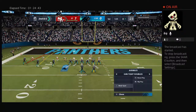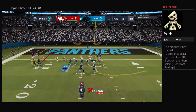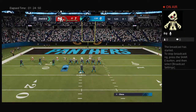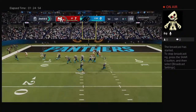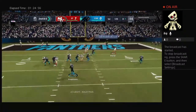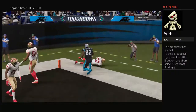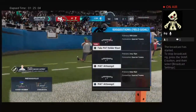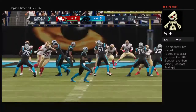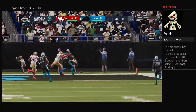Watch twist. Delta. Check 26. To throw on 2nd and 6. Bridgewater, and he's got it. Touchdown, Panthers. Chris Manhertz there to make the grab. And the Panthers are now an extra point away from tying up this game.